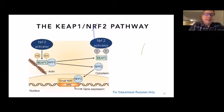So when something acts on a cell that is a Nrf2 activator, it acts on this one protein called KEAP1. KEAP1 is a holding protein, and what that does is it binds Nrf2, and it holds it in the cytoplasm of the cell attached to the inside of the cell membrane by this protein called actin. And so when the Nrf2 activator acts on that cell, what happens is the Nrf2 gets released from KEAP1. It then goes into the nucleus and attaches to a segment of DNA called the antioxidant response element, the ARE, and then it affects gene expression downstream on that strand of DNA.